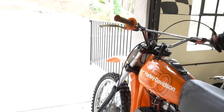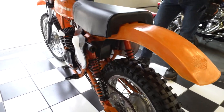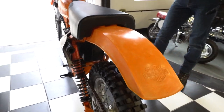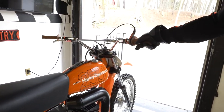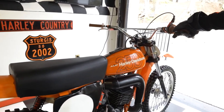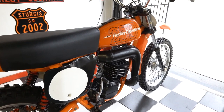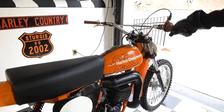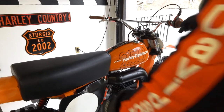The first time I heard this run, I was downstairs and I heard it outside. I was like, wow, what is that? This thing sounds nasty. I wasn't sure if it was the CR500 or one of the high-performance Yamahas. When I saw it was a Harley, I was like, wow, what a cool piece. If you're watching this video, you probably know as much about this bike as I do, so I'm going to fire it up and just demo how it runs.